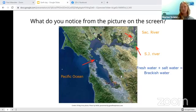Is anyone familiar with whether this is a deep environment or a shallow environment? So this is a relatively shallow environment compared to the Pacific Ocean. The Pacific Ocean is known to be thousands of feet deep. Some of our deepest spots, like the Marianas Trench out here, something close to 7 miles deep. And so what we'll see inside of the bay is a much shallower habitat. We're looking at something here that's generally under 20 feet deep.